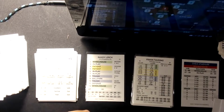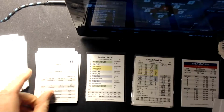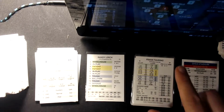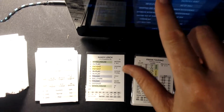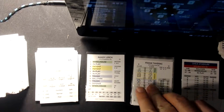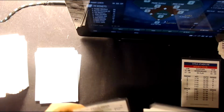Frank Taveras against Randy Lerch. 8. That's tough. A tough 85. And that's a grounder to short, one hopper. Bowa throws out Taveras, and that retires the side. Go to the top of the 8th now. So Lerch is leading it off.